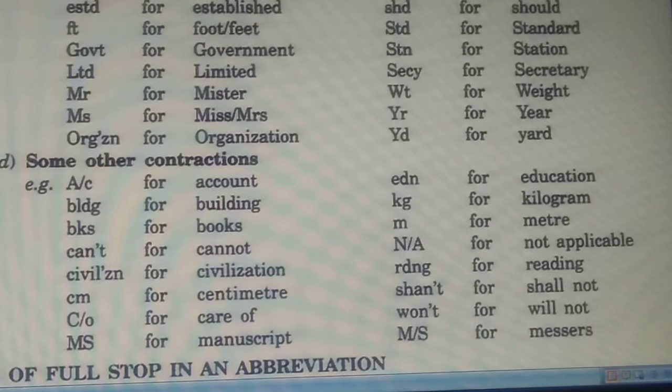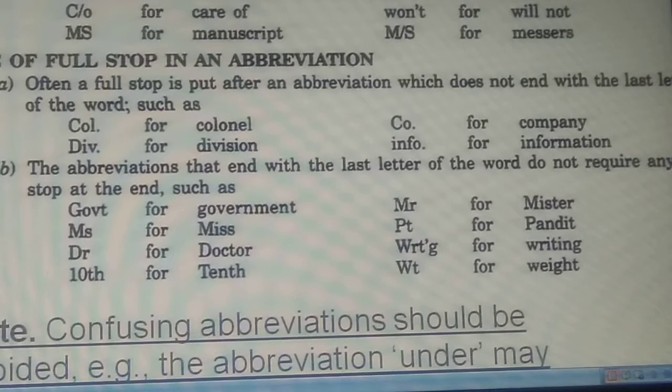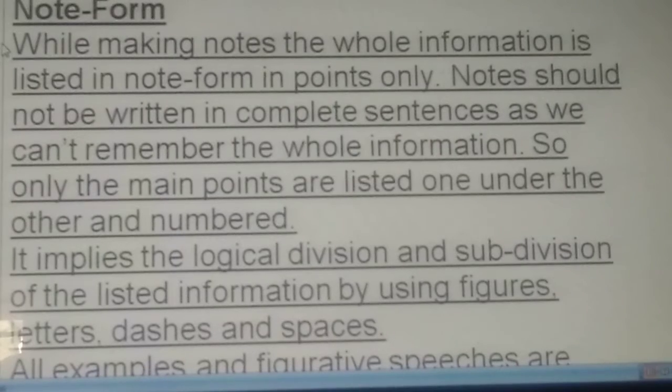Some other contractions. Use of full stop in abbreviations. Look at that. Kernel, division. Look at that. Confusing abbreviations should be avoided. Example, the abbreviation UNDER may stand for understand, understood, understanding. So such abbreviations must be avoided. Keep in mind. Okay, children?